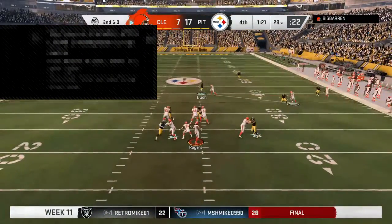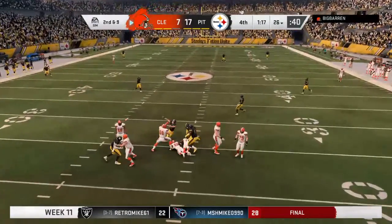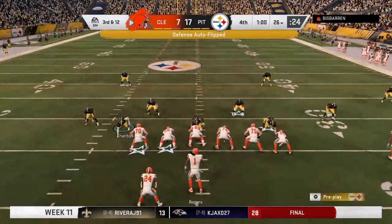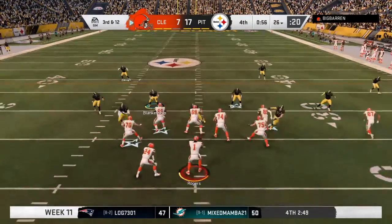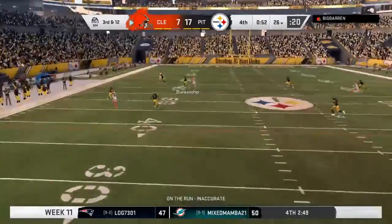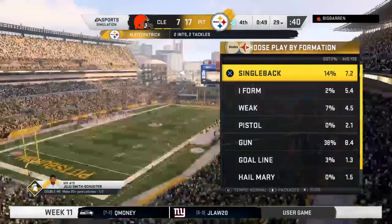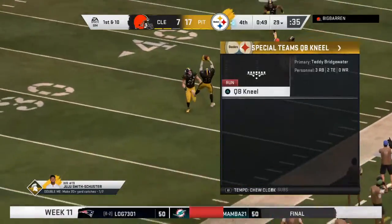2nd and 9 now. Nowhere to escape, and he goes down. T.J. Watt in there to take him down, and the clock will roll. The play-action fake. They'll look to throw. He's going to let it fly. And this is intercepted, and that should do it. Picked up by Minkah Fitzpatrick, and they will take over at the 29-yard line.